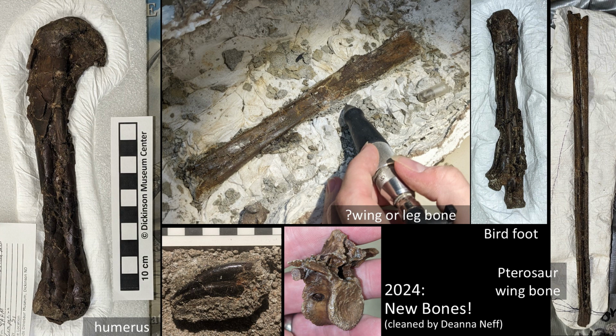The one that says bird foot underneath it is a fused tarsometatarsus from a large bird, apparently. So that was quite a surprise. And then next to it is a pterosaur wing bone. But interestingly enough, that pterosaur bone was on the other side of the quarry, on the side that I was working. I actually found that bone with the lambeosaur that we have. So there are these fragile raptor and pterosaur bones scattered throughout this site, not just concentrated in one area. So that's really exciting.